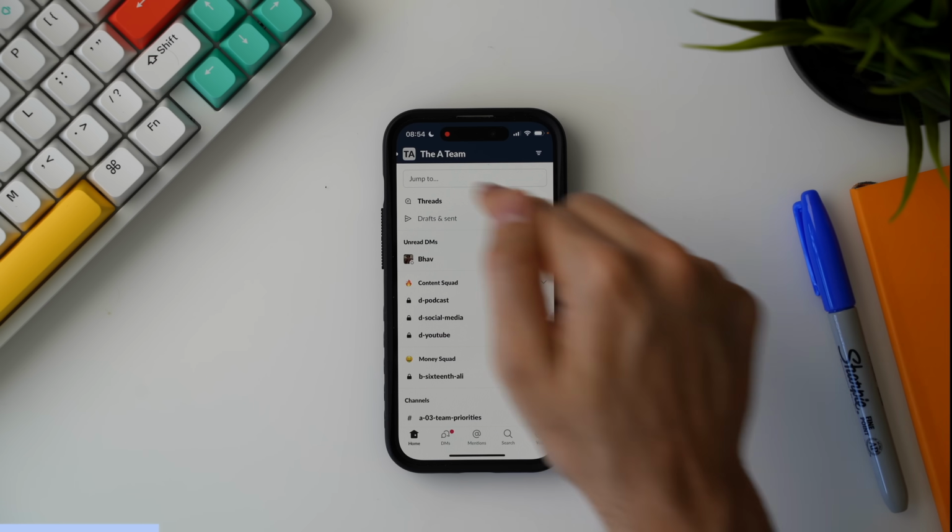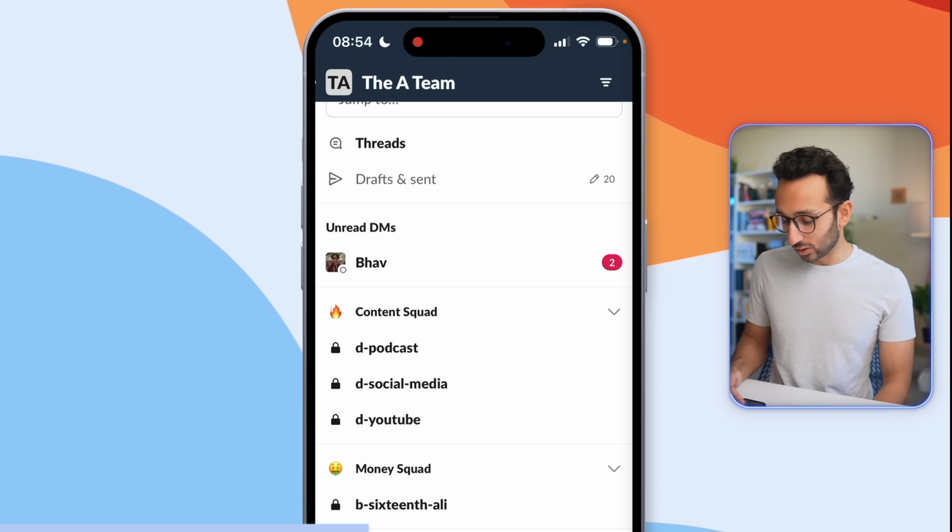All right, next up we have Slack, which is the messaging app we use for our team. We call ourselves the A-Team. Get it? Lol. And so it's kind of split up into 2 sections. We've got Content Squad and we've got Money Squad.